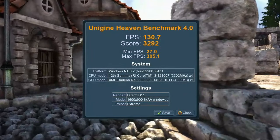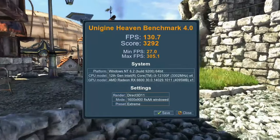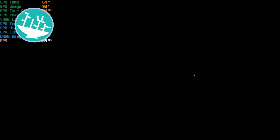So we changed it. But that said, benchmark tests: Heaven benchmark, FPS average of 130.7 with a score of 3292. That makes it actually nearly twice as good as the 6500 XT, which is the next one down in the stack, which shows that if you do have that little bit of extra money to spend, it does go a long way. And this puts it in that sort of lower mid area of scores that we tend to see in this application.